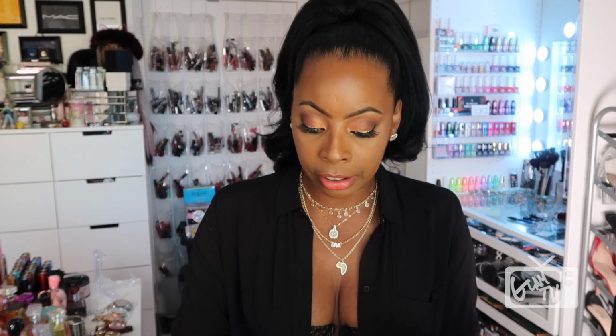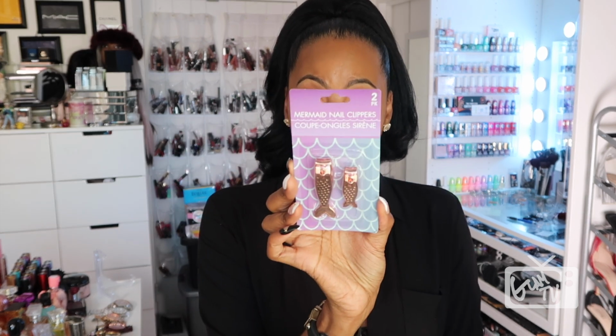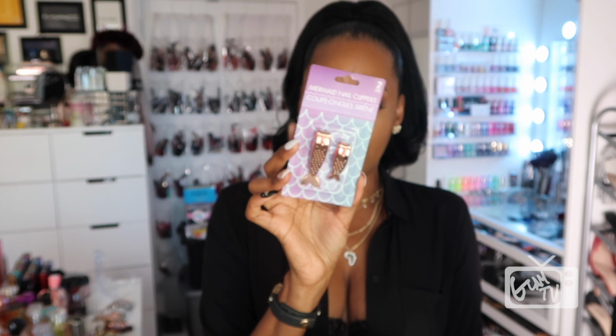So the last bag I have to share with you all and get these little goodies out. These are some random little miscellaneous things. You know, some things are new, some things are previously purchased. But this right here is some mermaid nail clippers. I only got it because it's in rose gold, and I've been addicted to rose gold colored things lately. So got that right there.